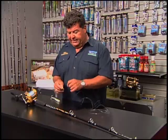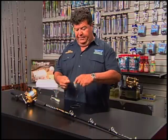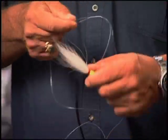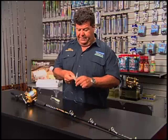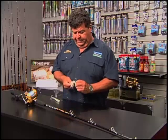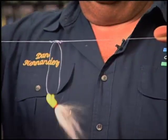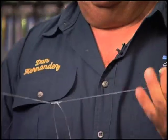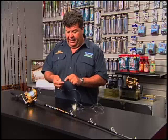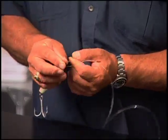So the way you tie this up really quick is you just take your dropper loop rig, put your bucktail in the center of it, and instead of putting a single hook there, we're going to put the B52 bucktail, just slide that bucktail right through the loop. And before you cinch it down, you want to wet it. And then on the other end, go ahead and tie on the metal jig. And you can use any knot that you like.